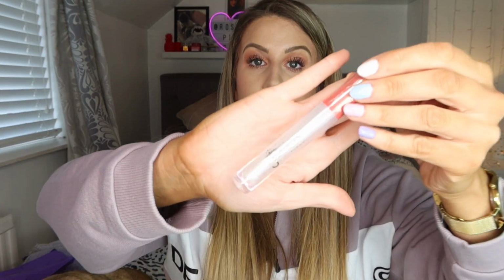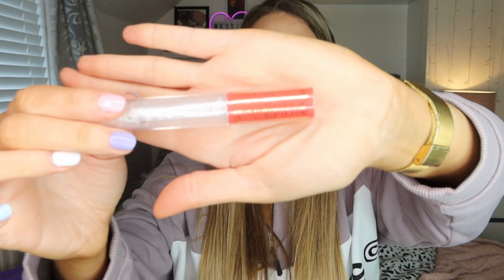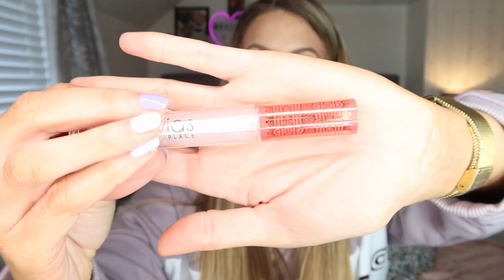Oh, how exciting. Oh, look at this packaging. Look at this blue. Next up, we have a lip gloss. But this packaging, oh my Lord. That is just stunning. Oh, wow. Look at that. That is beautiful. That is stunning.